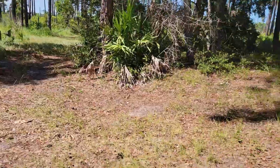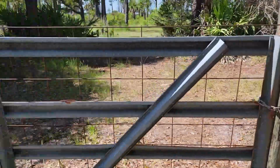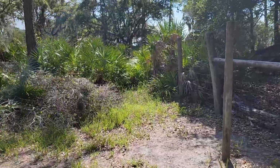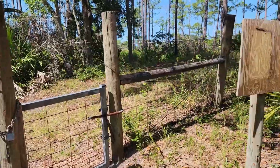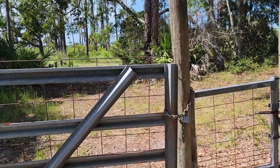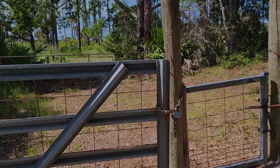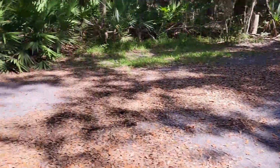I don't know why this fence is here. It's one of the things my dad taught me when we went out hunting or in the woods or camping. He said, if you find a fence, stop, don't cross it. That way I always know that you're on this side of the fence. So, not crossing that fence. I'm going to go again at marker 4, and I'm going this way.